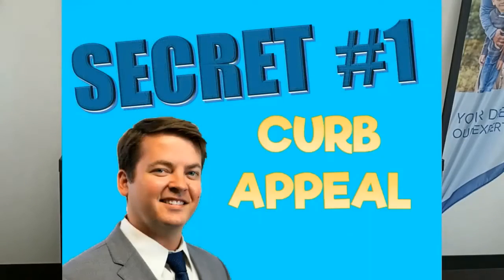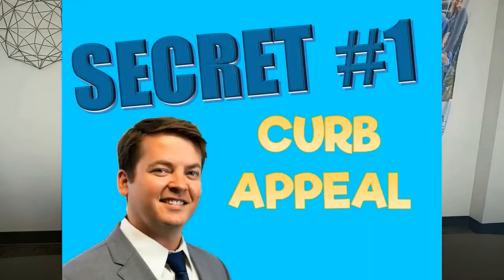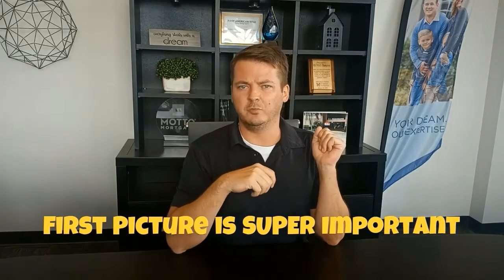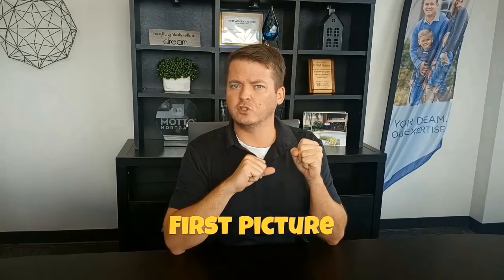Secret number 1, curb appeal. A little secret in real estate that maybe you don't know: all of our listings have to have a picture of the outside of the house as the first, main picture. We can't change that up. It's got to be right at the front of the house. A lot of people have their search set up with 40 houses to look at, and they might only look at that first picture. So that first picture is incredibly important.